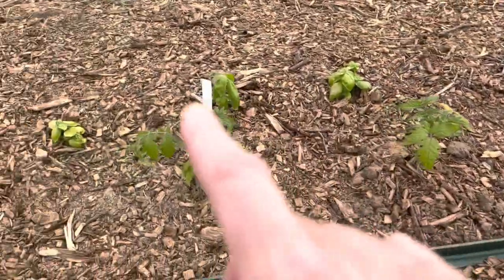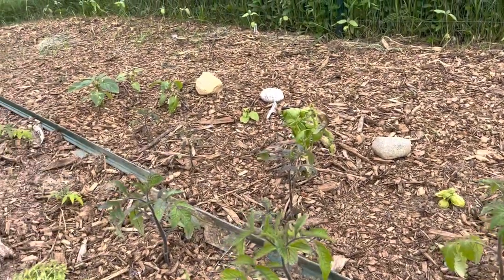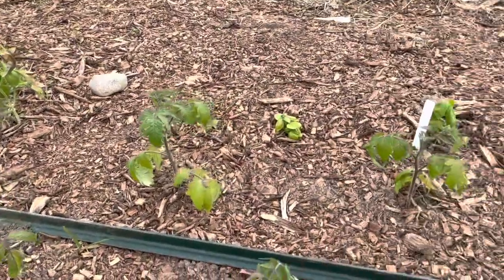And then over there, I've got a mixture of sweet basil and mammoth basil. I wanted to make sure I had lots of basil growing this year.